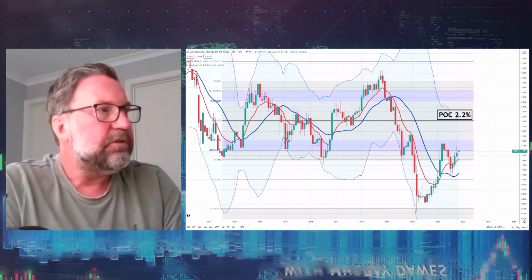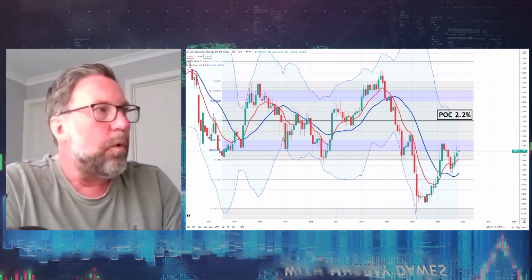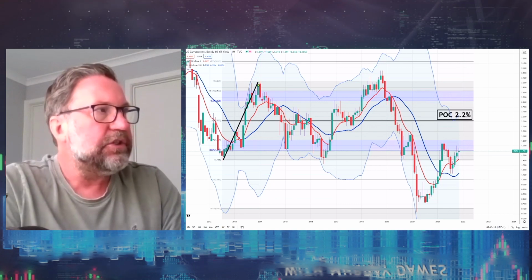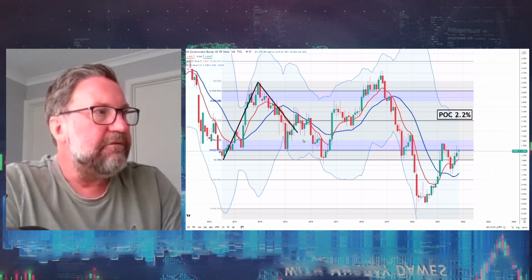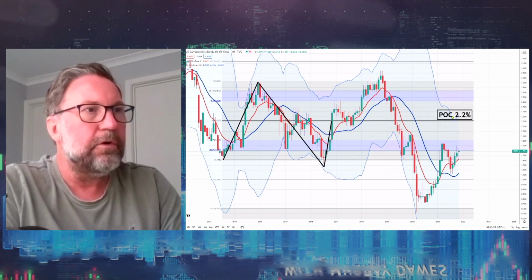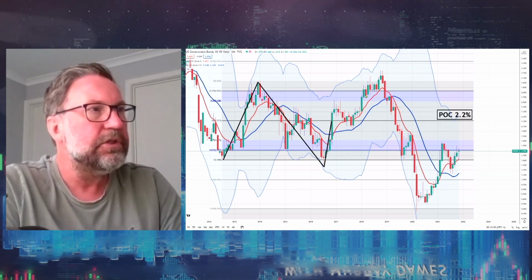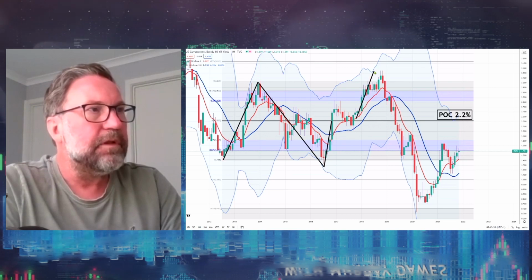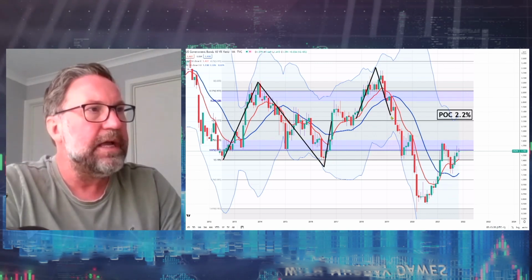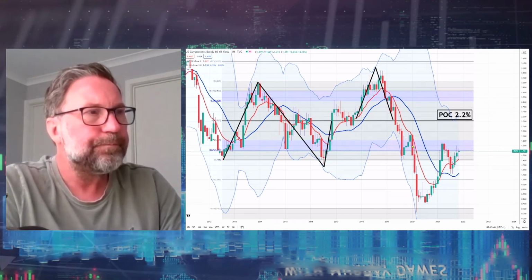And the first thing to point out is that widening distribution. This is one of the key things I look out for when I'm looking for opportunities, where you've got an initial range set up, and then we have lots of work done around that range. False breaks of the edge of the range, with a move back to the point of control, which is the midpoint of that range. And then it's happening again, breaks out to the upside, tries to breach above 3%, but then gets sucked back into the range, back to the point of control.